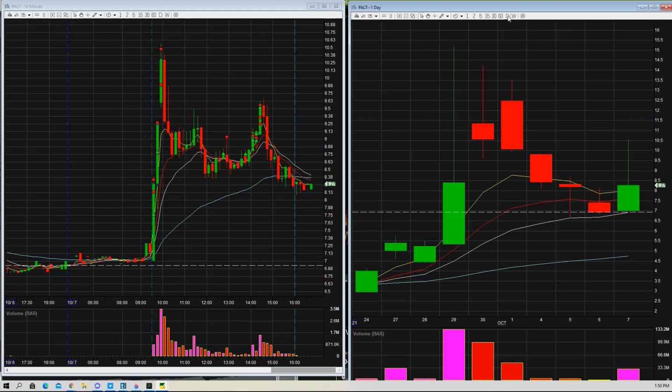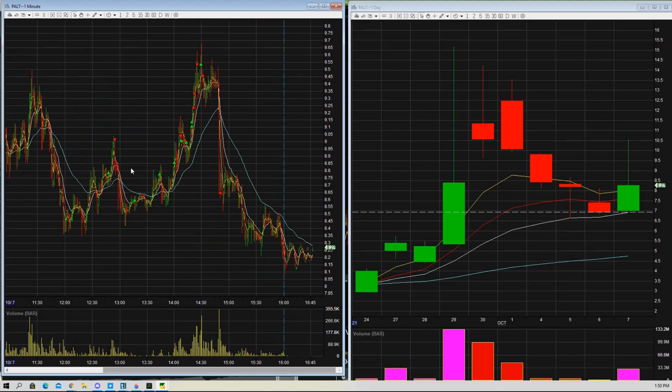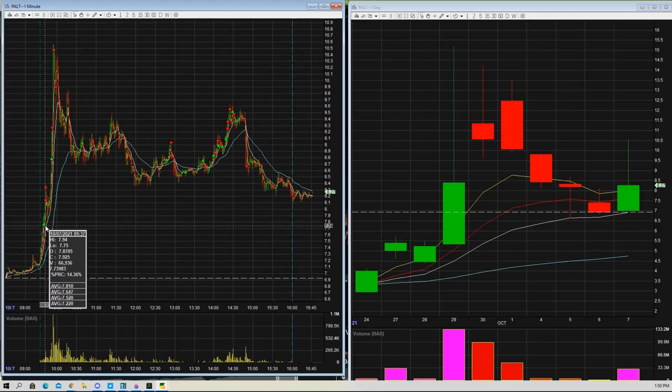Now, PALT was that situation where bad news came out and it had relative strength. So it was on my radar right out the gate. It started to push right away with a couple million shares. I ended up grabbing it long. And let's just take a look exactly. There, you can see it right there.